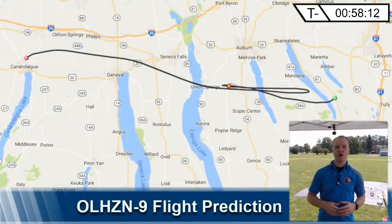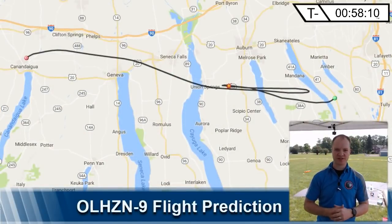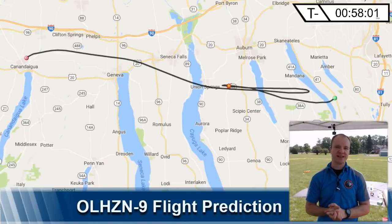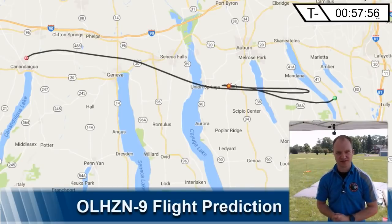Let's take a quick look at the flight predictions. We're still looking at a water landing risk for our flight prediction. This is the last flight prediction we ran at 6 o'clock this morning. This is the 6 a.m. flight prediction, putting us in between Skaneateles and Otisco Lakes, just southwest of the Syracuse area.